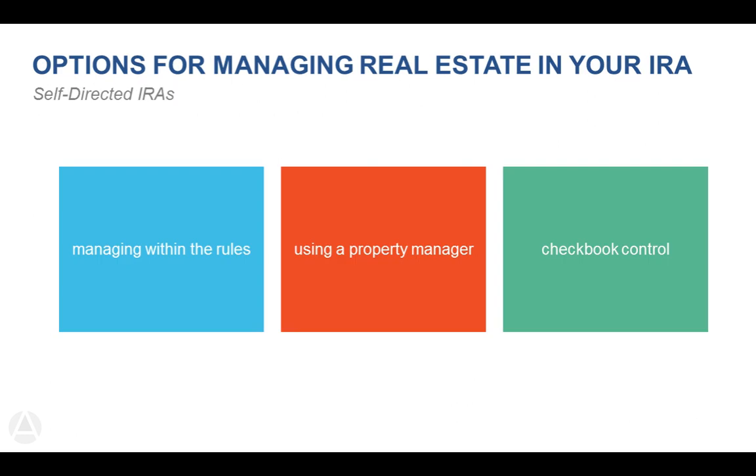So we're going to get into some case studies now and talk about the different options available to you when you're holding rental property in your IRA. So the first example is going to be holding it directly with the IRA and managing it within the rules. The next example will be using a property manager. And then last we'll talk about checkbook control and how that setup works.